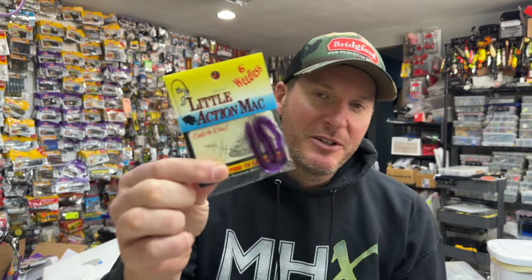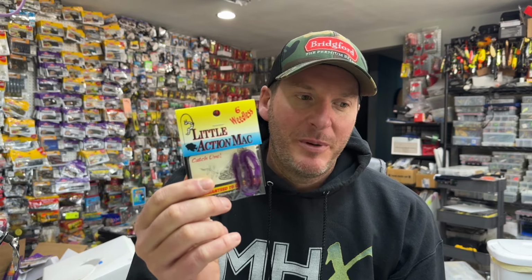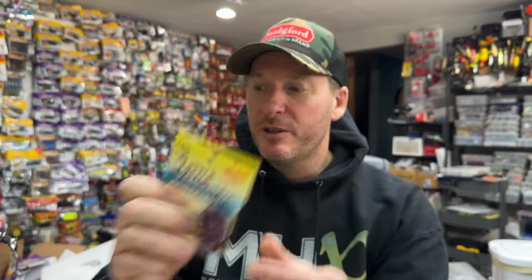So as an example, let's talk about this guy. This is a pre-rigged worm. Most of us have thrown these at some point over the course of our lives. In my opinion, these are some of the best fish catching baits we have out there, especially for beginning anglers. They catch all different species of bass. You catch actually a lot of panfish on it as well because they come with a rear hook.